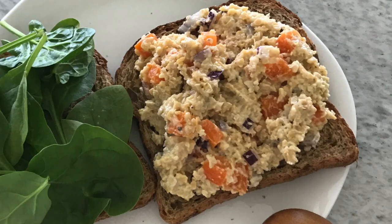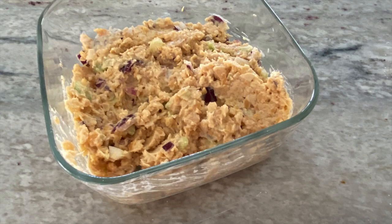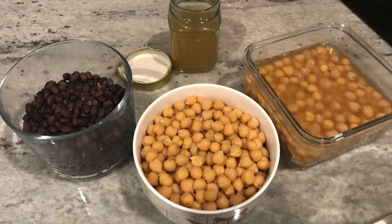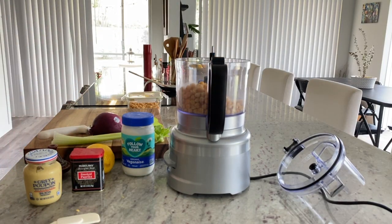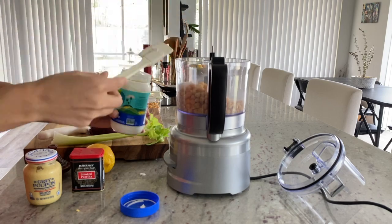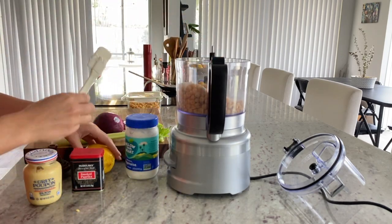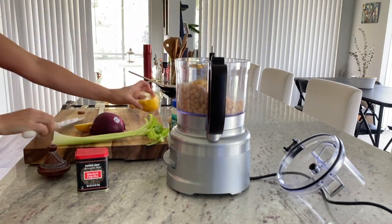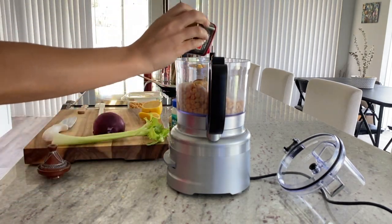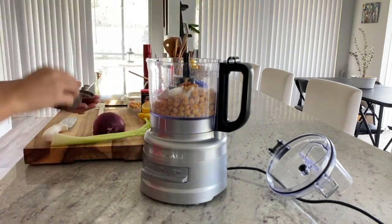Another meal that I love making is chickpea tuna sandwiches. And making chickpea tuna is so easy, especially if you already have those cooked chickpeas from making hummus. So I always set some aside and make this. It tastes amazing, and basically all you have to do is smash those chickpeas or use a food processor for it. That's what I do now. And just add the same ingredients that you would do in making yourself a regular tuna salad. So I add the Vegenaise, I add lemon juice, I add paprika, salt.